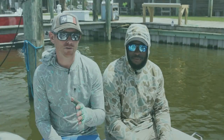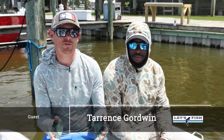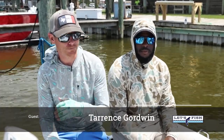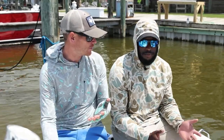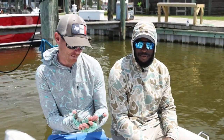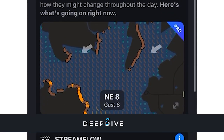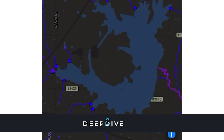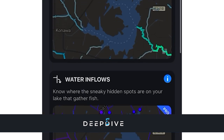When we take a deep dive look at what we're dealing with today, we're going after snapper, then kind of diverting into Spanish mackerel. Not sure how the day's gonna go. Usually at this point, I'd be looking at my Deep Dive app and saying, hey, the water color this and the water color that and the wind and all these things, but unfortunately Deep Dive does not have that feature yet, but they will be working on that in the near future.